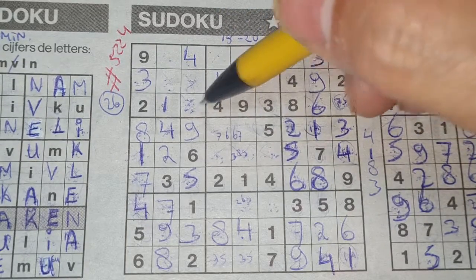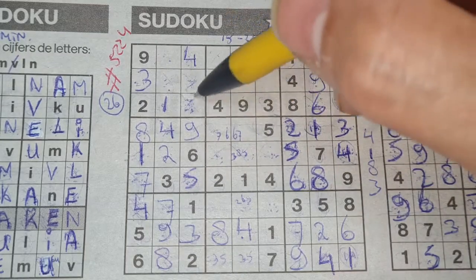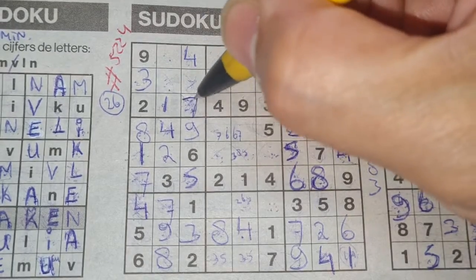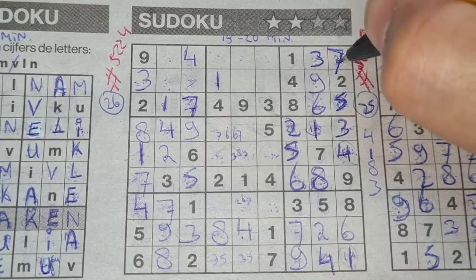7 and a 5. We have a 5 now in the third column, so no 5 there. 5 should be here, and the 7 goes there. 1 box left in this big square for number 7.